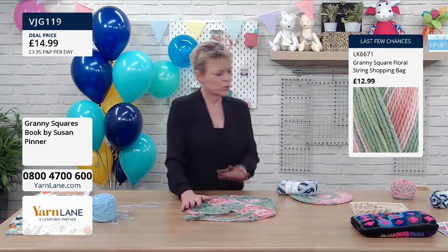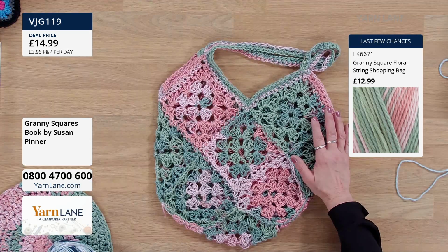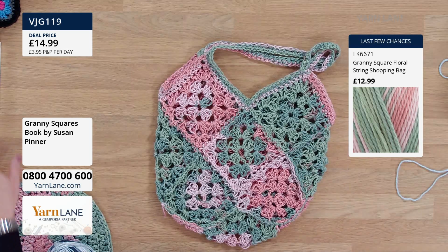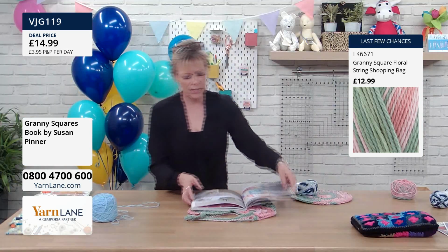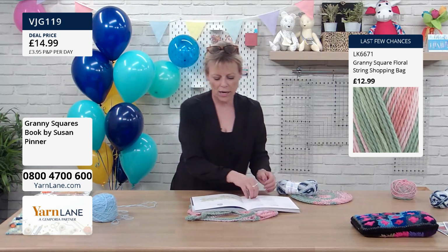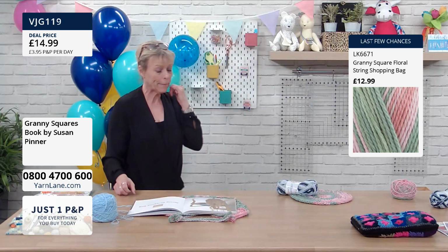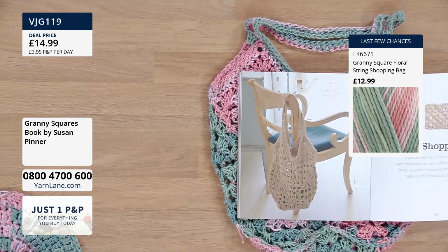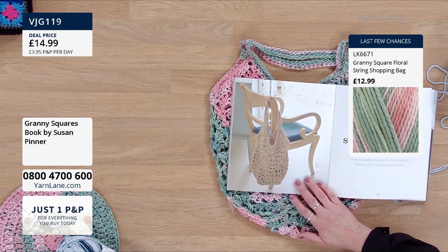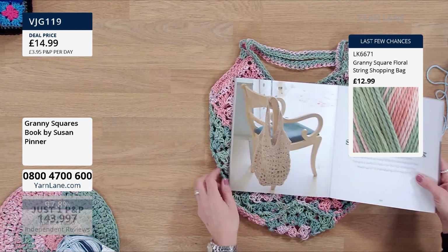I should have weighed this before I came on just to check, but I made it last week, so I think it was. I got them all out. In the pattern, and you'll see in the book, let me just show you. The book's brilliant, isn't it? Incredible. Right, so this is what I've made. Amazing. It looks so different in different colours, though.